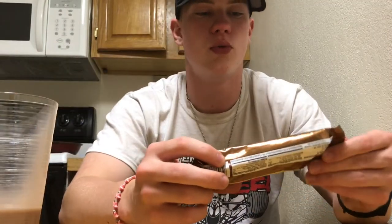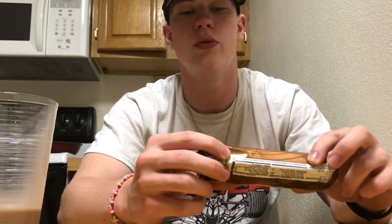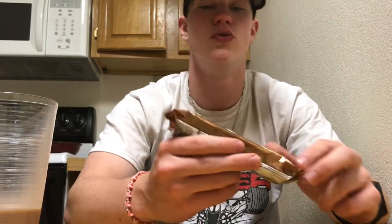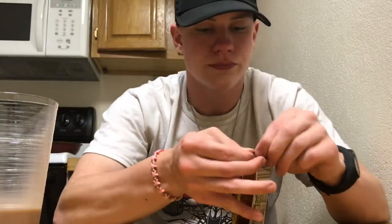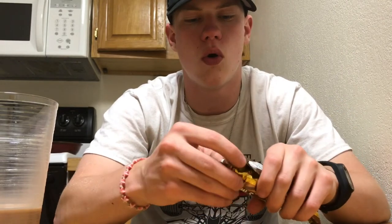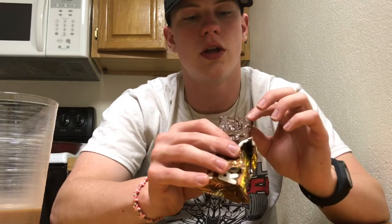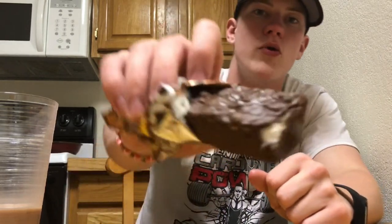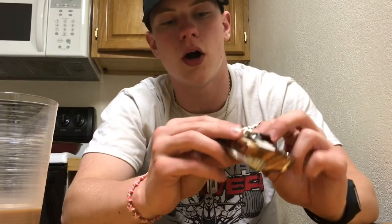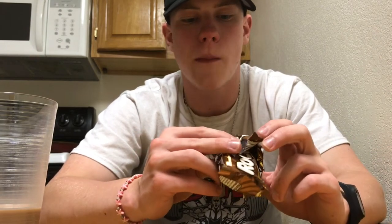Next, we got the Rocky Road. Handmade milk chocolate coated marshmallow with real graham cracker and cashews. It's a s'mores one. That's why. S'mores. Oh my gosh, that looks so good. Look at the marsh. It's like a moon pie turned into a bar. It's exactly what it is.